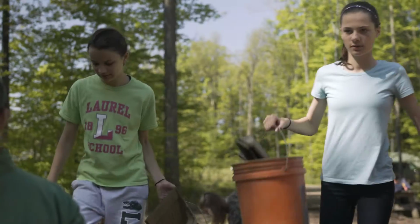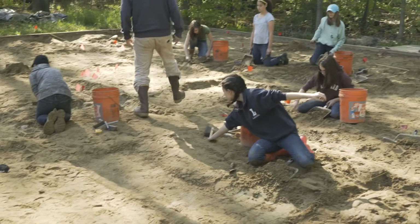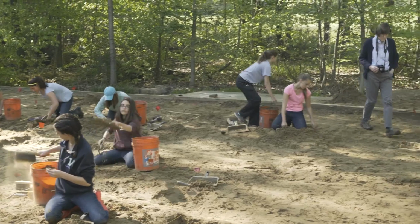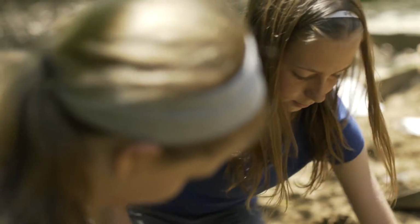Research on place-based learning shows that girls learn most deeply and most lastingly when they're in a certain place and they have time to get to know what's special about this place. So this unit was developed to help them think about what life was like in Ohio several hundred years ago.